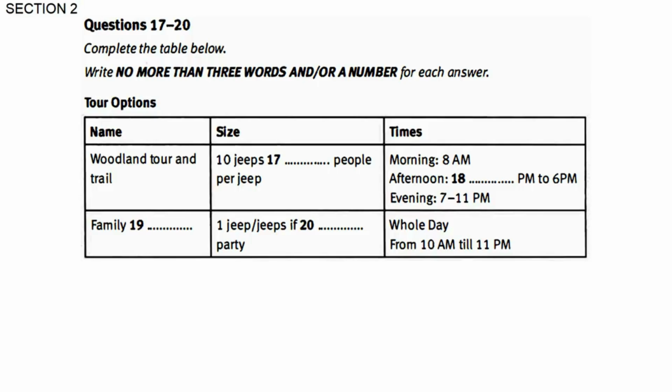Our second most popular tour is the Family Exclusive. Now, this tour is for the whole day and for only 1 group. Usually it is just 1 jeep, but sometimes there are 2 if the party is large. These tours go from 10 a.m. till 5 p.m. and include lunch at the Brown Bear in Lower Middleton.